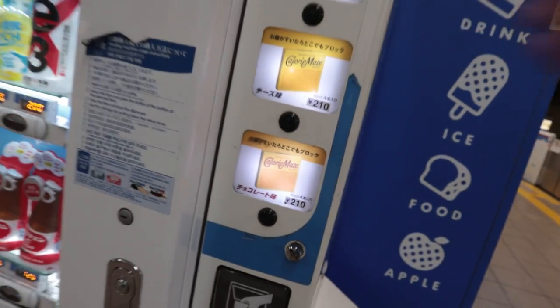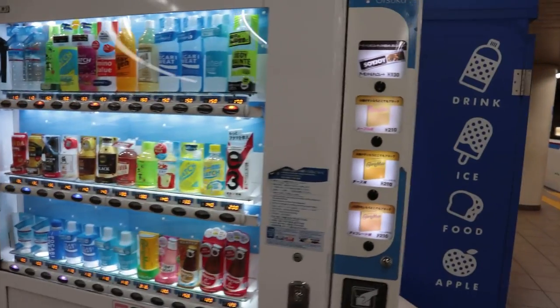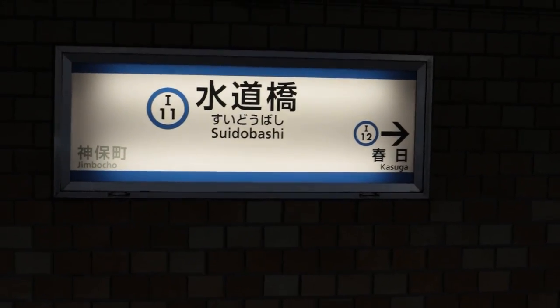It's all right. Interesting, it's a vending machine attached to a vending machine. So you've got the drink vending machine here, and attached to it is this small little vending machine that sells energy bars. And this can be found at Suidobashi subway station.